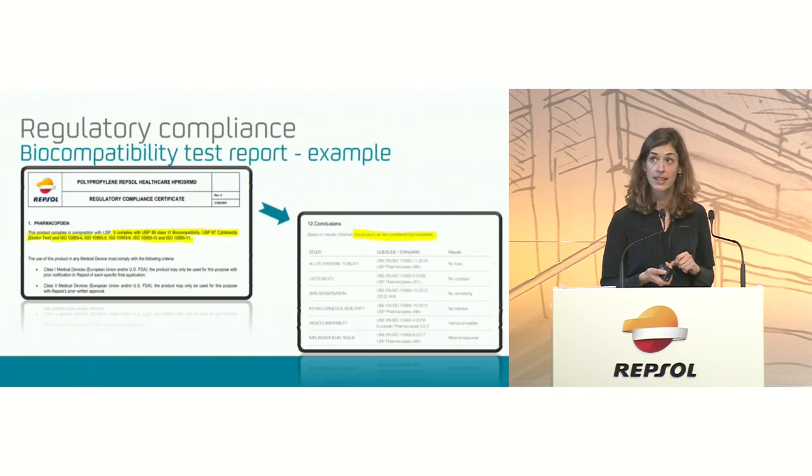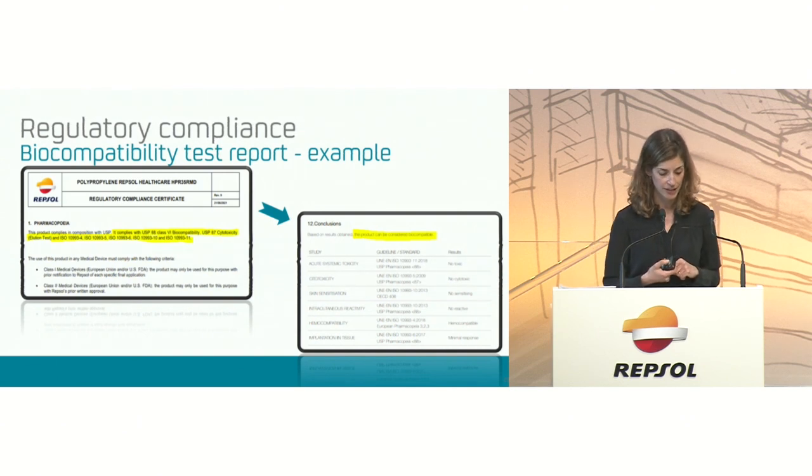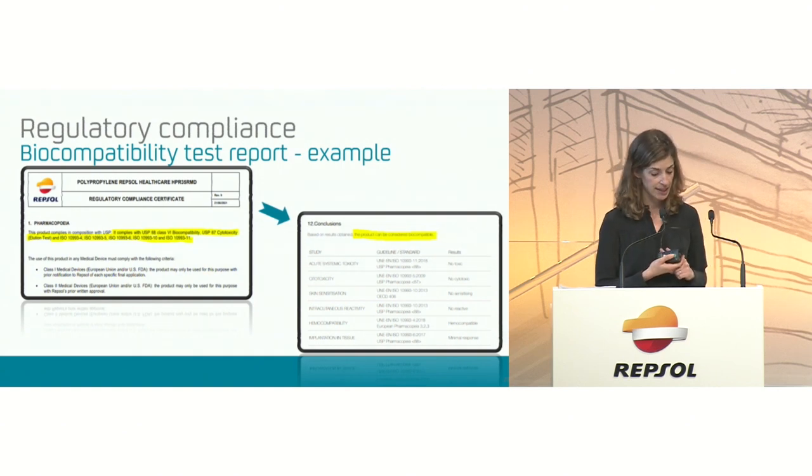Here's an example on the slide on the left of the information that we include in our inner certificates. And specific biocompatibility test reports are available upon request if a customer requires this information, which is an example that we've represented here on the slide.